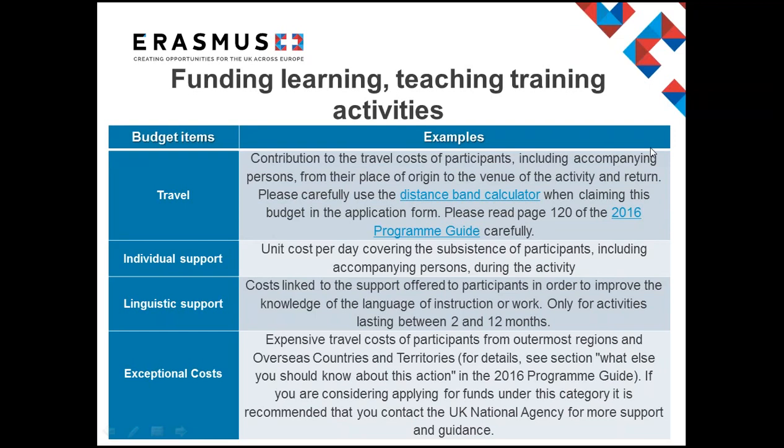Individual support can be used to cover the accommodation and subsistence of participants whilst undertaking their mobility activity. If you plan long-term mobilities, you can apply for linguistic support funds. This is to help contribute to costs linked to the support offered to participants in order to improve the knowledge of the language or instruction of work. There is a category new to 2016 which is expensive travel costs of participants from outermost regions and overseas countries and territories. There are lots of details in the What Else Should You Know About This Action section of the 2016 programme guide.